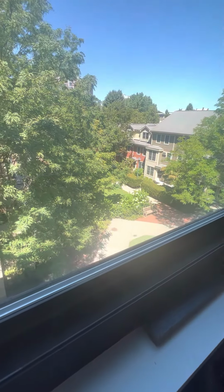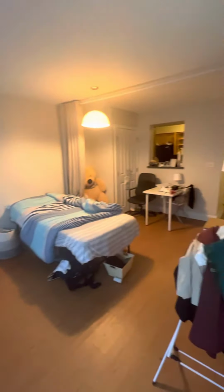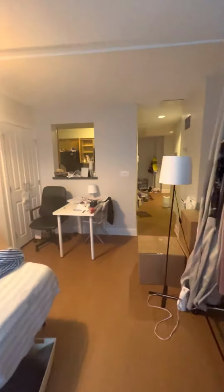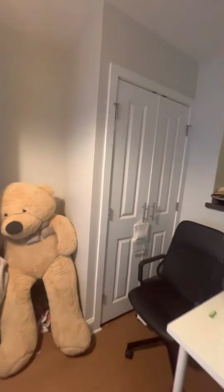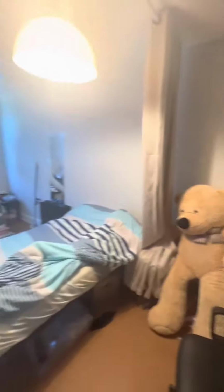Windows point out into the little common area. But this is definitely a great size. You have a storage closet over here. A little opening from the kitchen into the living area.